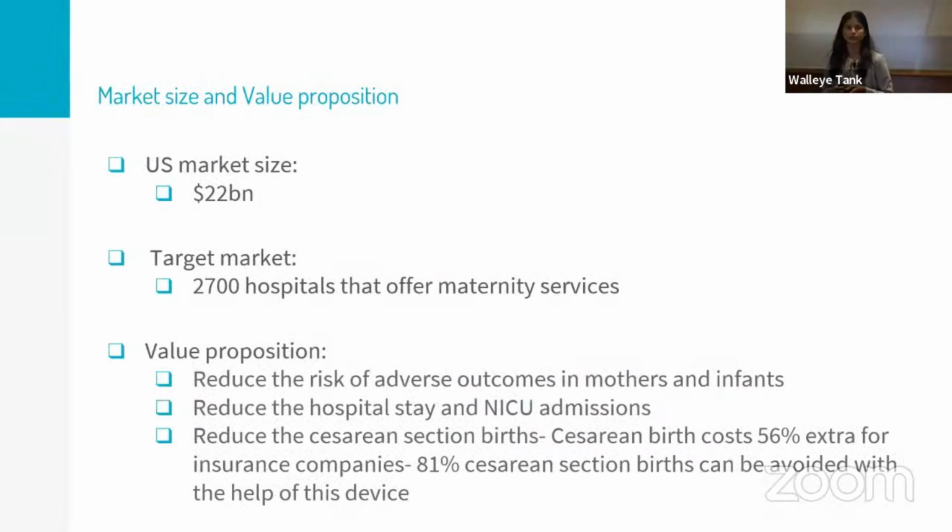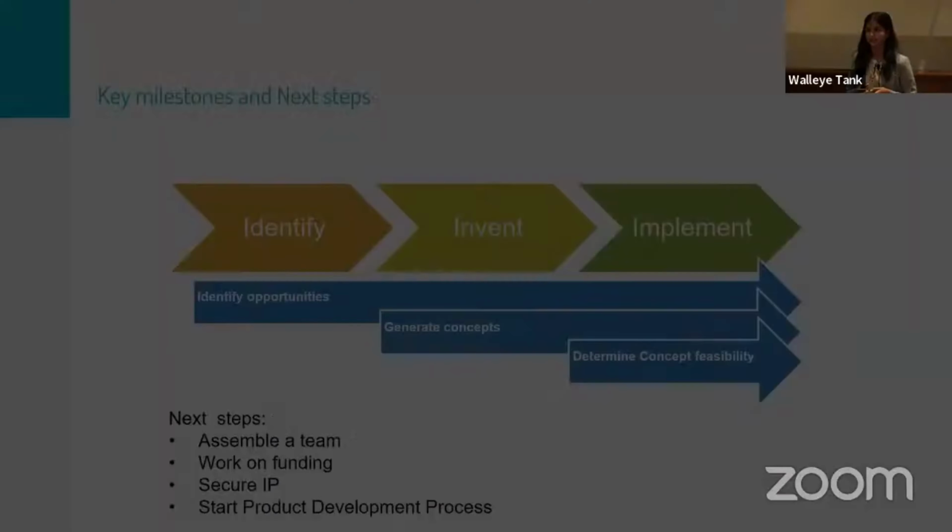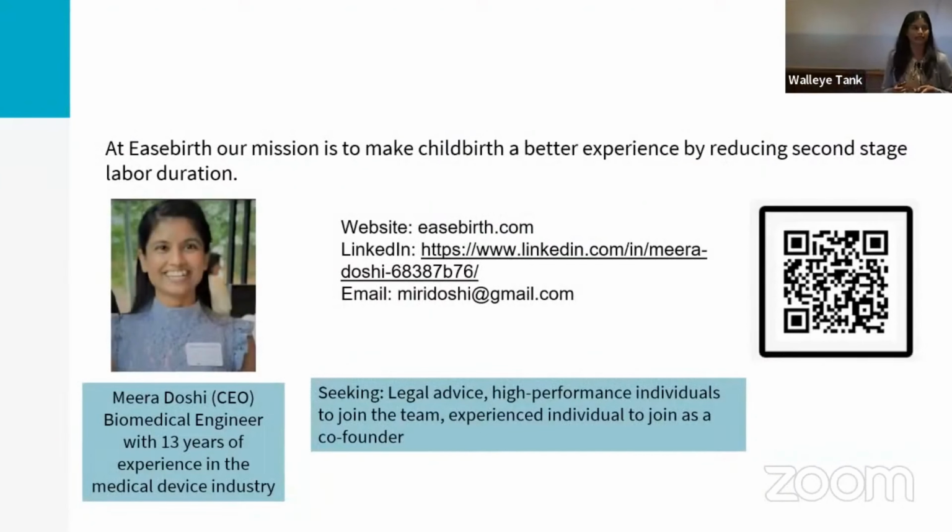The current market size of the OBGYN industry is $22 billion and is expected to rise by 10% in 2028. The target market for this device will be all the hospitals that offer maternity services. I believe this device has the potential to serve value for everyone included, including mother and infants, by reducing the risk of adverse outcomes. It also reduces the hospital stay and NICU admission rate. It is also useful for the insurance companies, because cesarean section birth generally costs 56% extra than normal vaginal birth. So it's still in the early development stage, and we all know about this problem, so let's join me and let's solve this problem. Thanks.